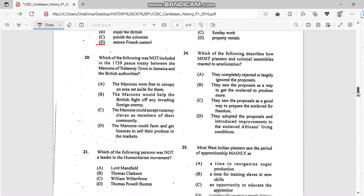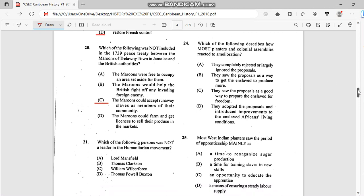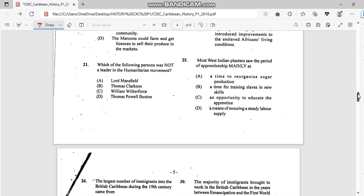Number 20. Which of the following was not included in the 1739 peace treaty between the Maroons of Trelawny Town in Jamaica and British authorities? The answer is the Maroons could accept runaway slaves as members of their community. So that was not included. Number 21. Which of the following persons was not a leader of the humanitarian movement? Lord Mansfield was not.